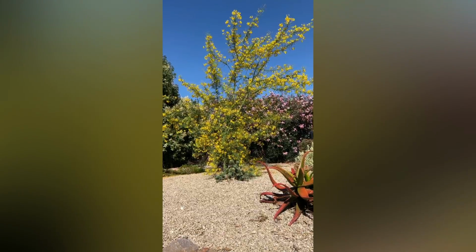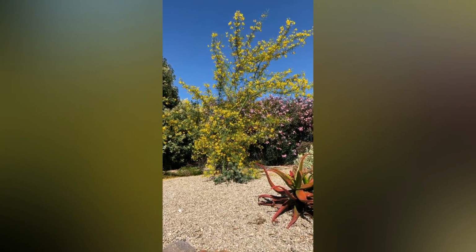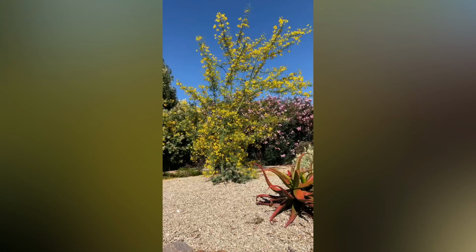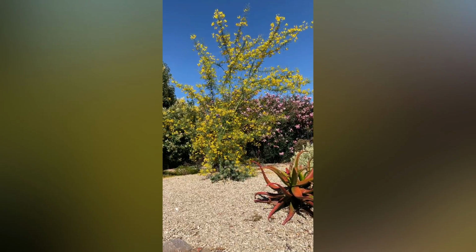And lastly, I wanted to show you my Palo Verde Desert Museum, which is in full bloom right now. I absolutely love this tree for the desert garden. Its bright yellow flowers really brighten up the late spring landscape.